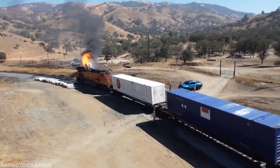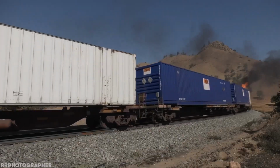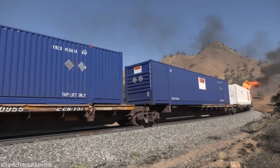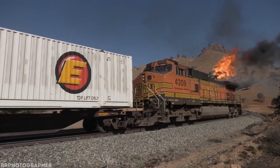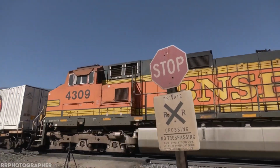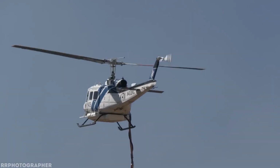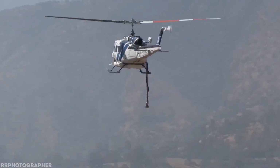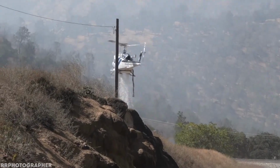In 2022, this diesel locomotive suddenly caught fire. This happened in California. And thanks to the quick response of the railway and the fire department, they were able to extinguish the fire with a helicopter.